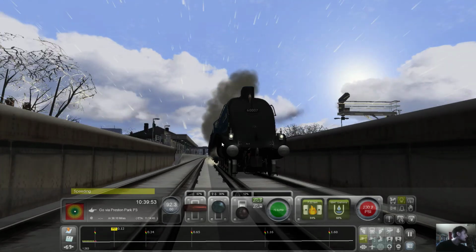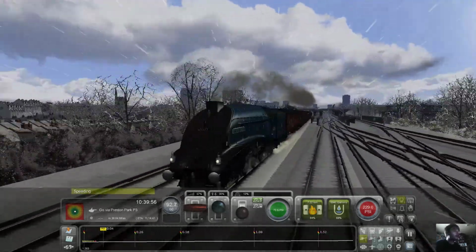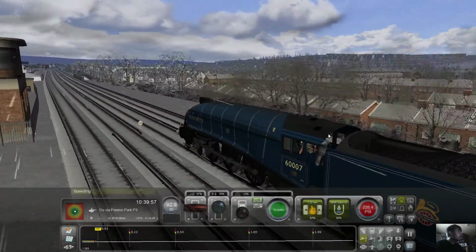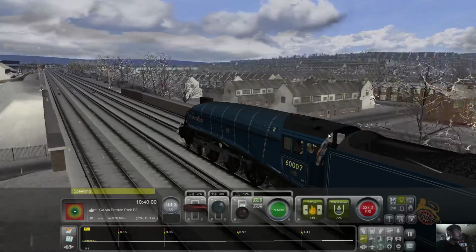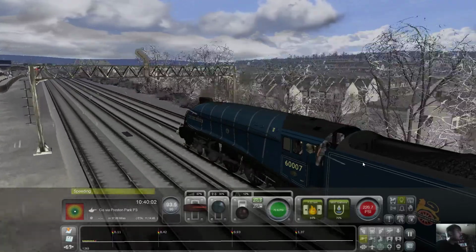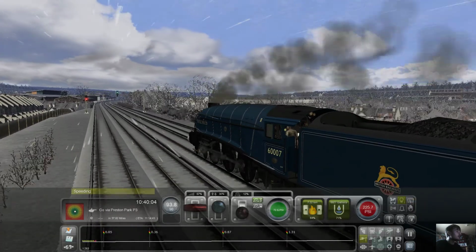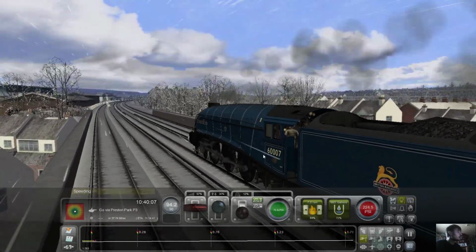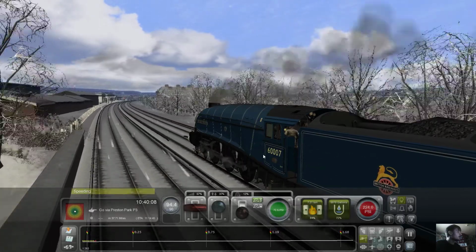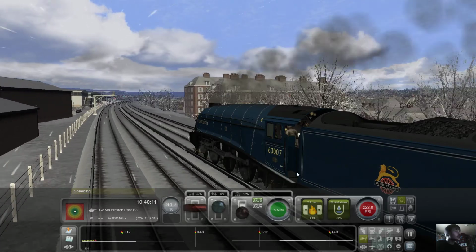Right, so she was allocated to King's Cross Top Shed from new. As number 7, she was reallocated to Grantham on 23rd of April 1924, and was sent back to Top Shed in 1950. Top Shed kept her until the depot was closed, then she was reallocated to Haymarket on 16th of June 1963.